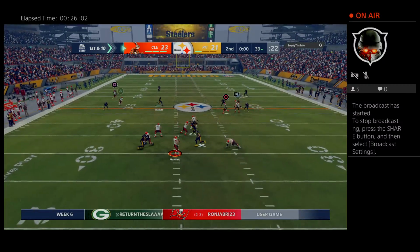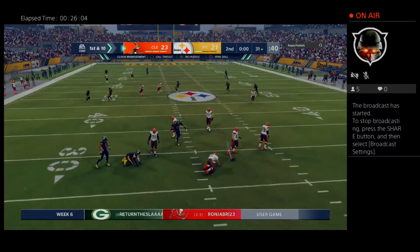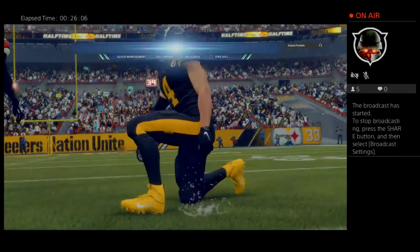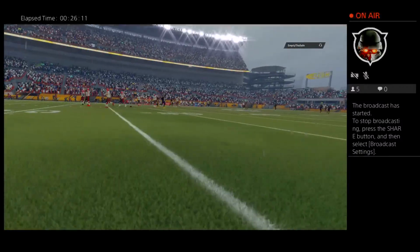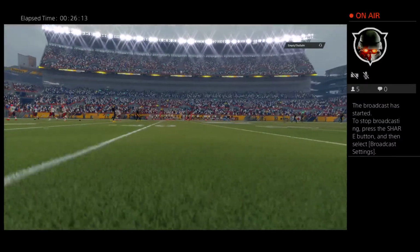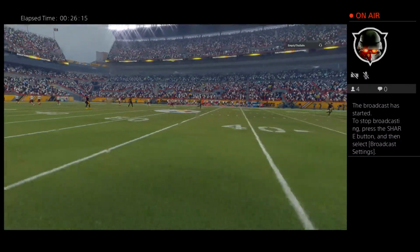Final play of the half, Mayfield. And he's going to go down. Couldn't get a throw off with the pressure. Maybe that was for the best, as that brings us to the end of this first half of play. So we've reached halftime in a wild first half.